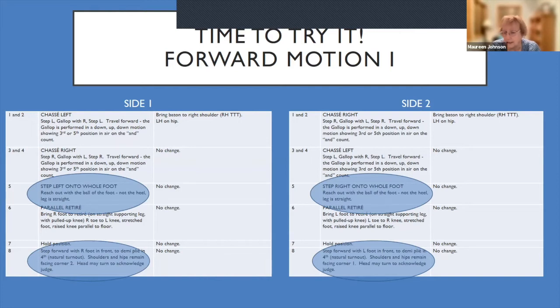And it's a good thing to practice standing a little bit of a distance from the wall or from a bar or from a chair and do your walking pas de bourrée towards the wall. Now you're in your plié. Reach out your foot and step forward and you can grab the bar or grab the wall for balance. And the goal is to step out onto a straight supporting leg and onto the whole foot for forward motion one. And you'll see in forward motion two, the step out is onto the demi point. So we're trying to build the balance and strengthen the ankle.